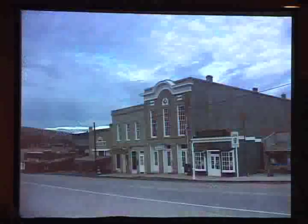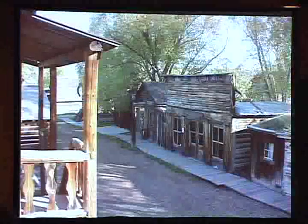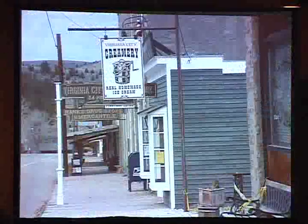And so this is one option. 150 people now live in Virginia City year-round, and in the summer, I think they get 30 to 40,000 people. I'm not sure what the exact number is. And again, it's adapted to modern uses and modern commerce.